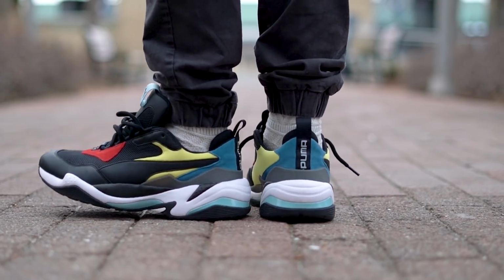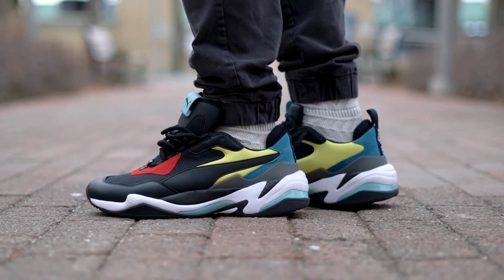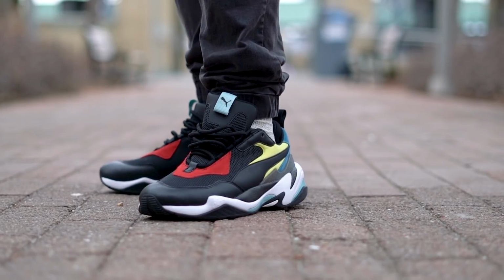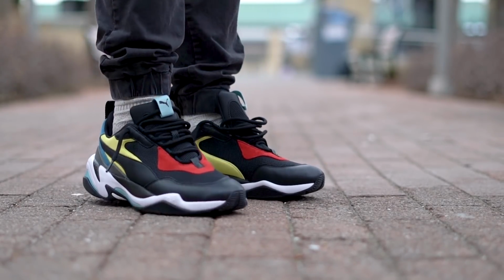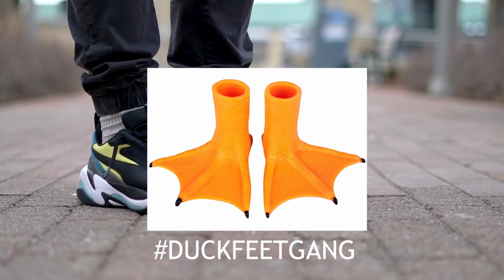At least I think so. As for sizing, I went with my true size. They fit a little narrow at first, but broke in really quickly. I think going true to size is perfect. I'm a wide foot, #duckfeet gang, and I'm still doing okay with this.